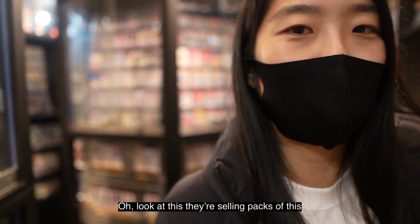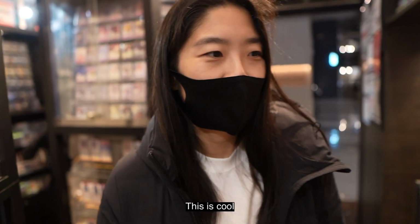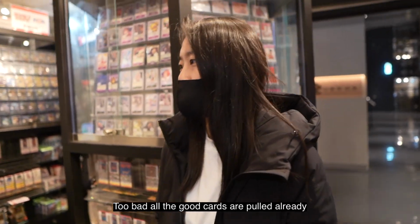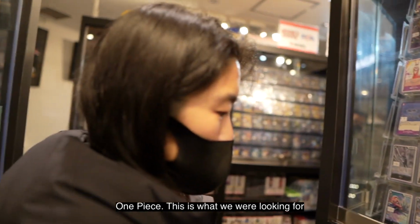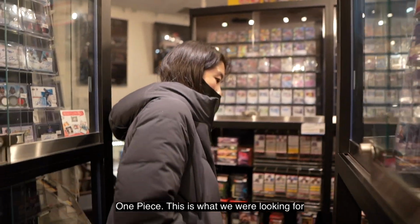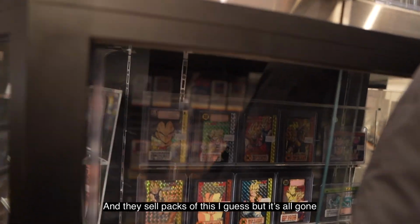Oh, look at this. Yeah, they're selling packs of this. This is cool. Too bad all the good cards are pulled already. One Piece. This is what we were looking for. And they sell packs, I guess, but it's all gone.